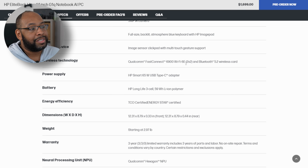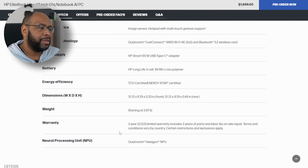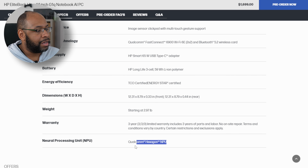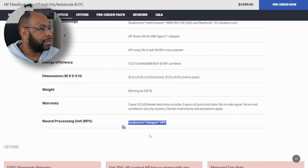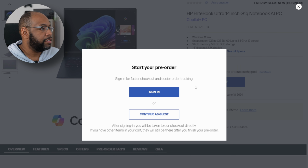Now we're getting audio, webcam, all the sort of the things. This only has Wi-Fi 6E versus Wi-Fi 7, it seems. All right. And they all should be powered. You should be charging by USB Type-C at this point. Okay. And this one actually called out the Hexagon NPU on the system. Alrighty. Okay. Let's see if I go to the pre-order page. We'll continue as guest.